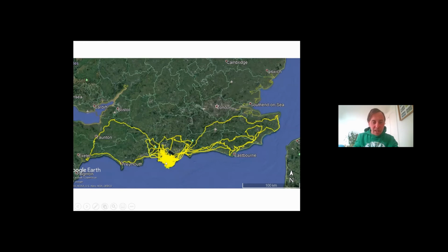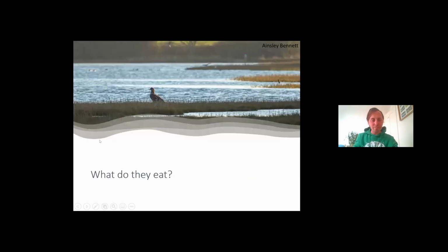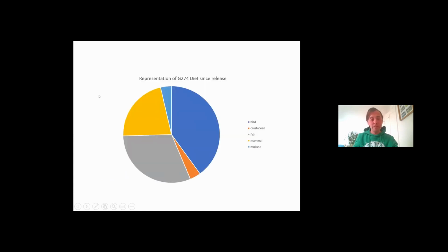But the Isle of Wight he has covered pretty much in these yellow tracks. But really, I suppose a lot of you guys want to know what has he been doing? And more specifically, I guess, what do they eat? So I drew up this nice little pie chart for you guys to show the proportions of major animal groups that this bird eats.